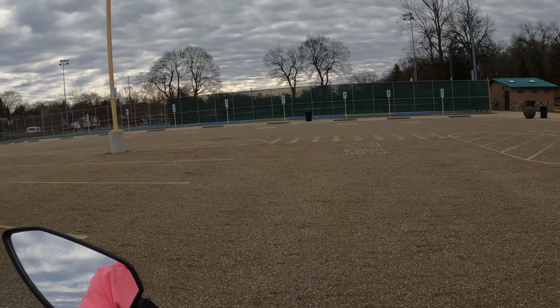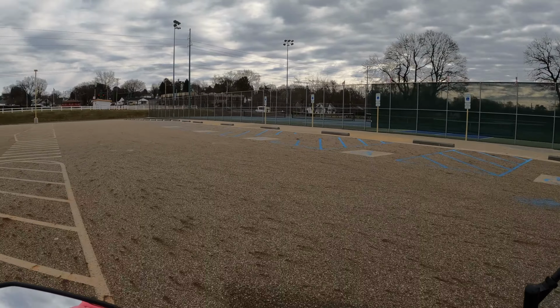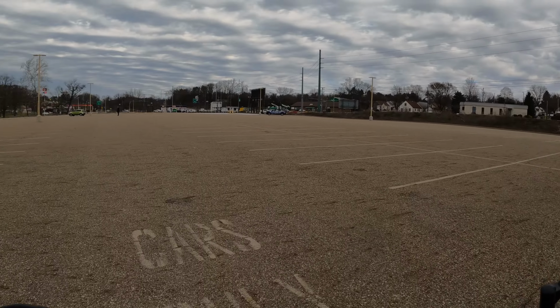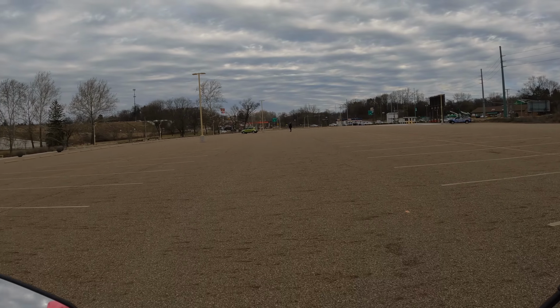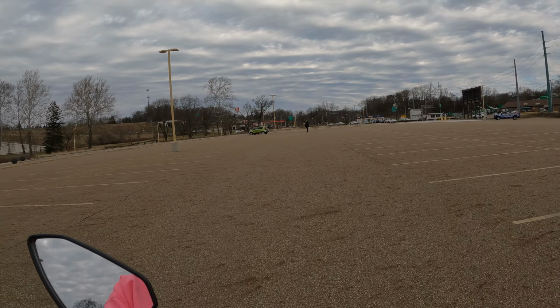It's an okay day out today, a little windy. I'll tell you what, that's not a bad little bike. Just gotta get used to it. That's all for $3,700 out the door.